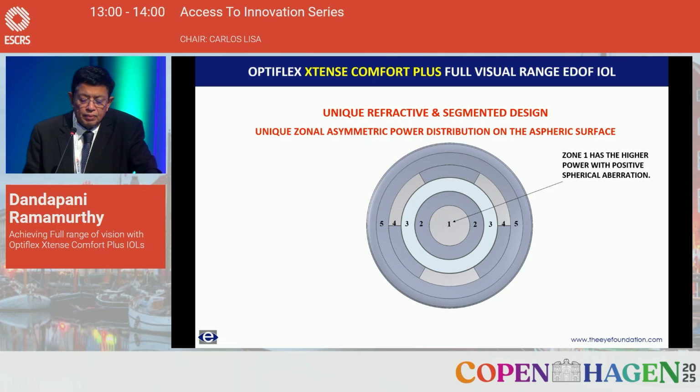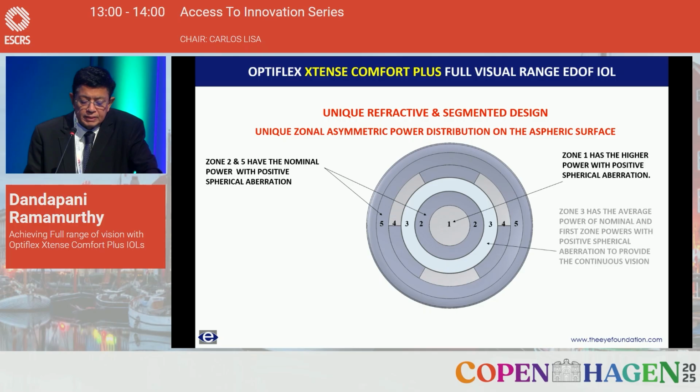This has a higher power with positive spherical aberration. That is, in case it's a plus 20 diopter intraocular lens, the base power is significantly higher. Both the spherical aberration as well as the power that's added are proprietary information, so we really are not aware of the exact dimensions. Suffice it to say it's higher. And then as far as zone 2 and zone 5 are concerned, these contain the actual power of the intraocular lens that's labeled, along with positive spherical aberration.